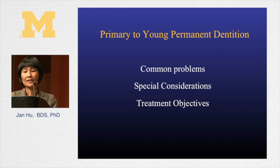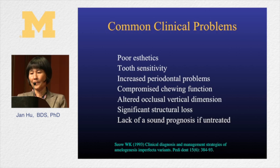So we're going to focus on primary to young permanent dentition in this presentation. We're going to look at what the common problems are, what the special considerations are, and treatment options. This group of patients, be it enamel or dentin defects, is likely to present to you with very poor aesthetics. Their teeth can be very sensitive, so much so that it's very hard for them to brush their teeth. I have a 5-year-old patient with amelogenesis imperfecta who told me that she has never enjoyed ice cream or popsicles because when she takes a bite, her teeth hurt like crazy.